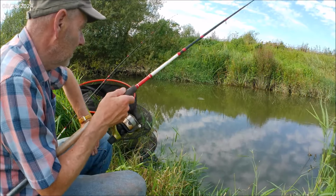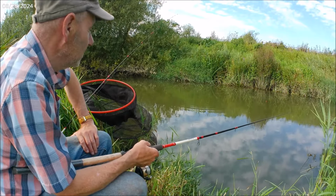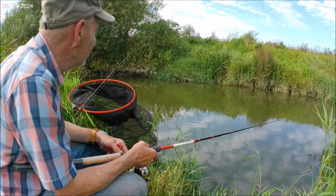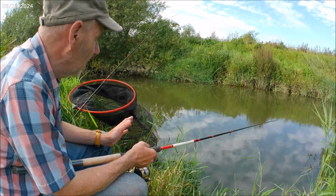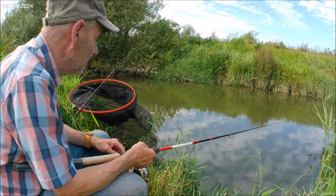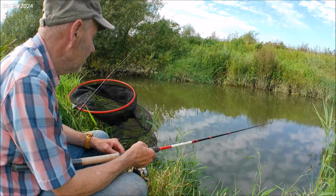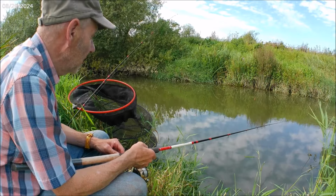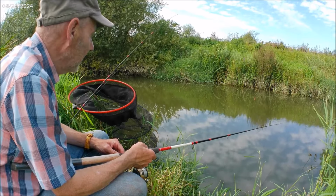Now this is why I've been coming back here, because if you're catching fish on a certain stretch, why go somewhere else? So I definitely will have a carp session. The next one will be a carp session and it'll be up here. I was going to say in the swim that I fished last time where I had that tench. I'm not sure yet.